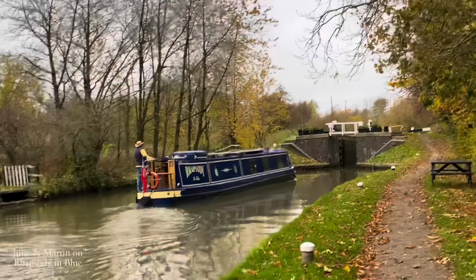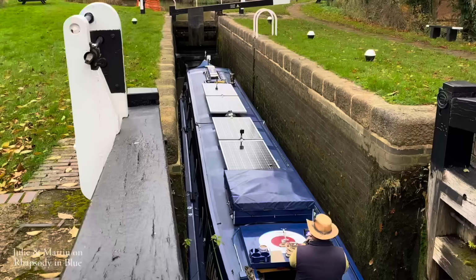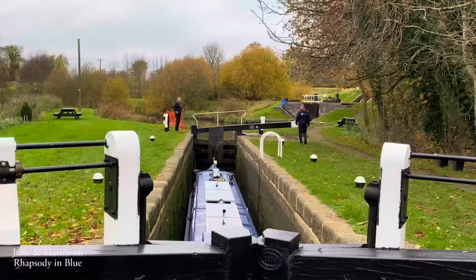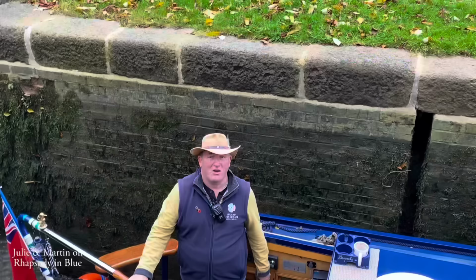Beautifully done, mate. Well done. We've got 2 lock angels with us today, and we're apparently the last boat up, so it was really good timing. Lovely. You all right down there? Oh, this is the one I've got to turn, isn't it? Yeah.